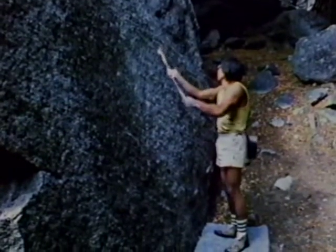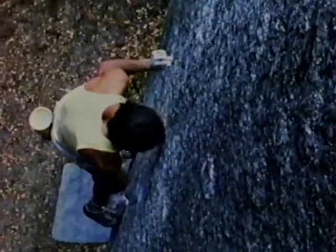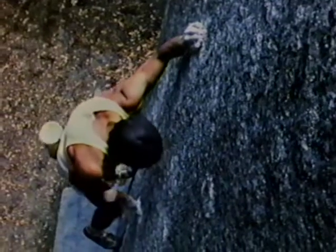All over Camp 4 are granite boulders. Climbers practice a special sport on these called bouldering. Bouldering entails several difficult moves without ropes. Most of the moves are so difficult that it often takes many attempts. Sometimes it takes up to a year to climb a boulder.